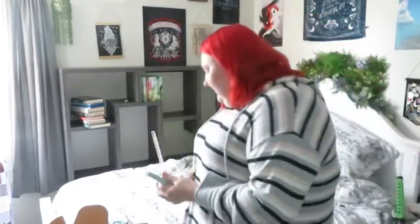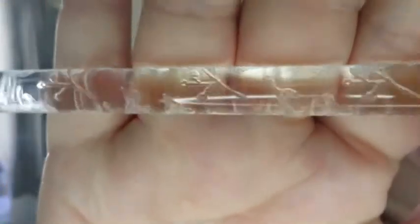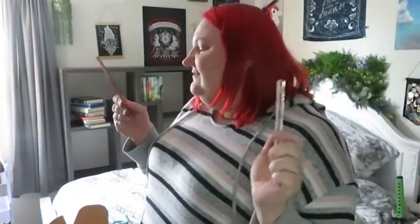What is a decorative rolling pin? Decorative rolling pin? It's so tiny. What? Oh, I get it. It's for making little designs on your cookies. I don't think you guys can see it. Can you guys see the designs? There's little trees. I see Christmas trees and stuff on them. But it's a decorative rolling pin. Oh, it's a spinning silver inspired decorative rolling pin.